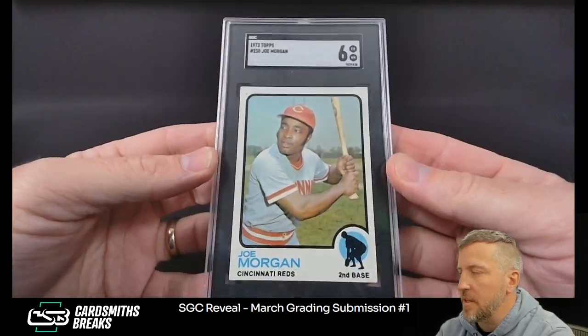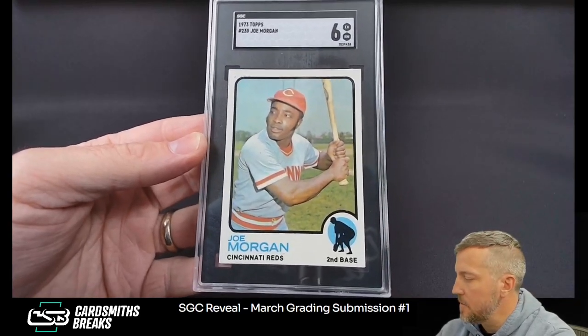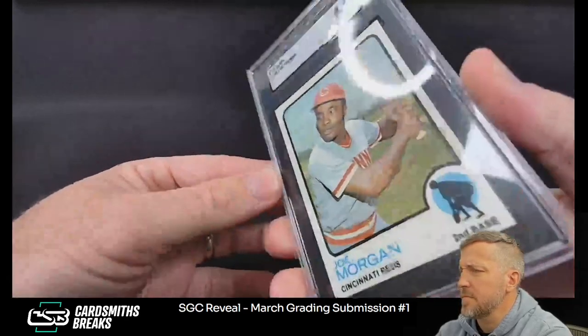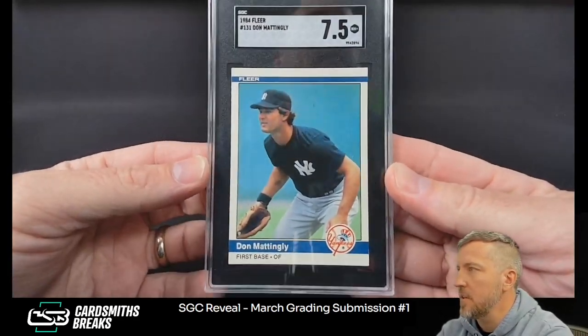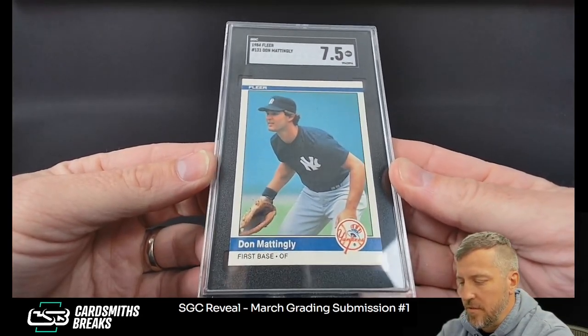'73 Joe Morgan got a 6. Yeah, it's a cool card. Here is a really cool '84 Fleer Don Mattingly, 7.5. Seems good. I don't know if I've ever seen that card.